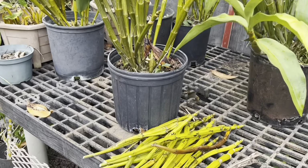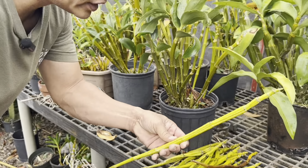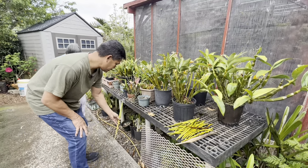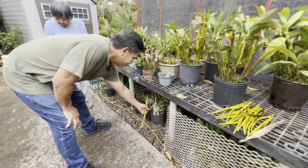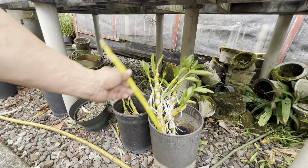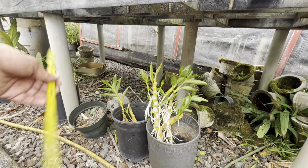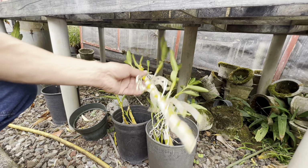So these canes will propagate? So yeah, Toshiko cuts off these canes and throws them in a pot like this. Yep, they grow. Wow, look at that, guys. She throws it in a pot like this, and eventually keikis will form. Amazing.